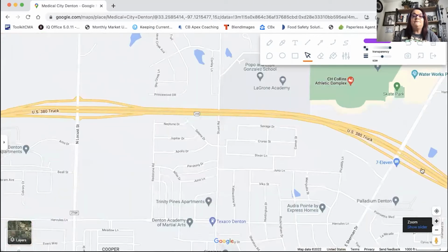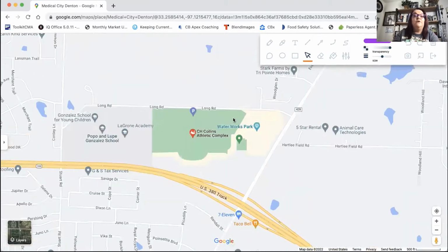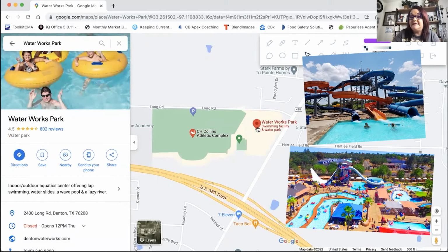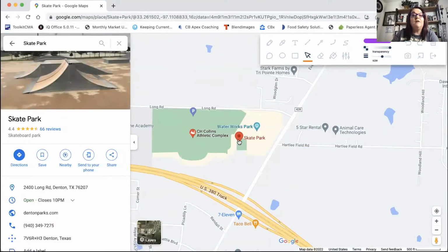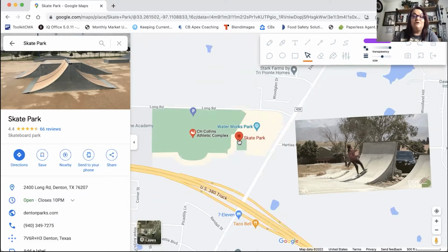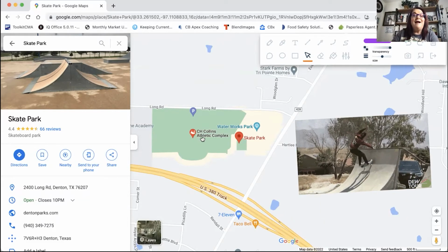Right here is the Waterworks Park, which is a park run by the city of Denton, and it's got slides and a lazy river and all kinds of other fun things like that you can take your friends and family to. There's a skate park, if you're a skateboarder or, I don't know, rollerblades or whatever, you can go there, do the half pipe and everything, right?